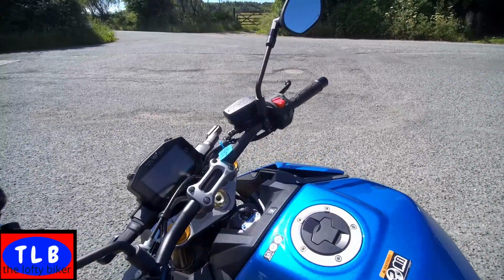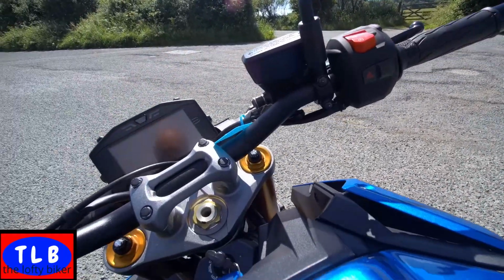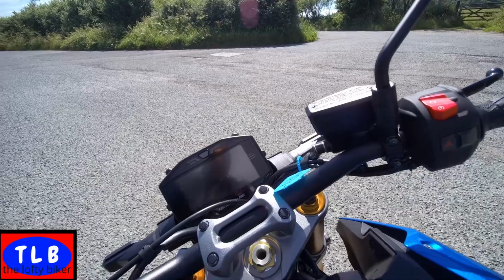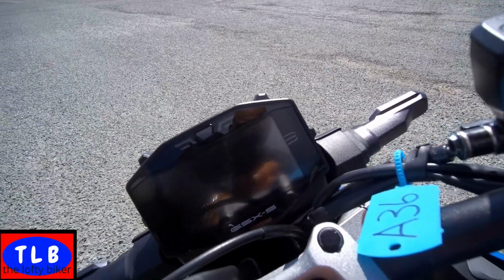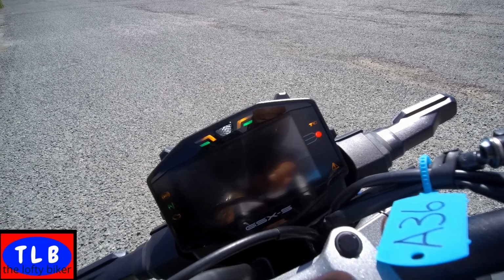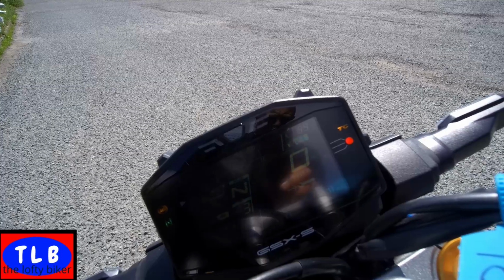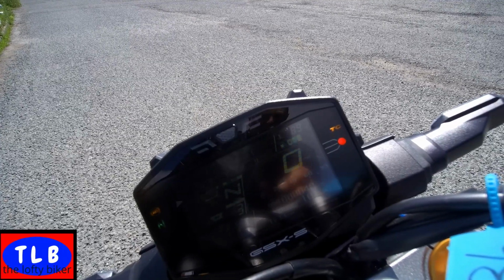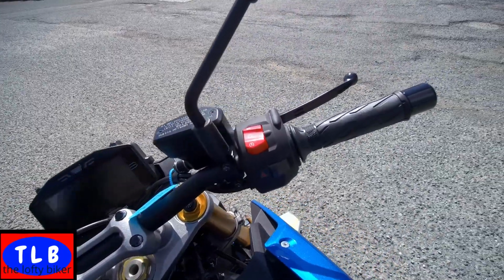Here we go. Ignition key down in the centre behind the yoke. Screen. We'll see if we can get anything to show you off the screen. Here we go. Not sure what you can see. I'll have a look when I edit. Turn it back off.